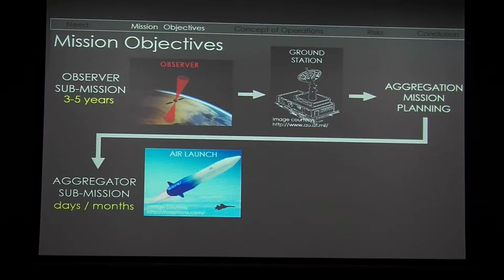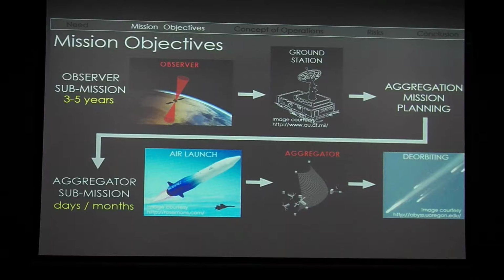In this way, the aircraft can be equipped with a much smaller carrier rocket and can bring satellites of about 40 or 50 kilograms to altitudes of about 1,000 kilometers. After the air launch is executed, our aggregator, again our satellite, gets the debris, and afterwards the deorbiting event takes place. So we're going to focus on the two satellites that we have, the observer and the aggregator.